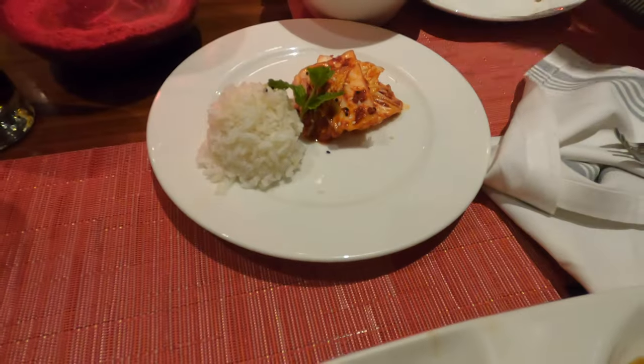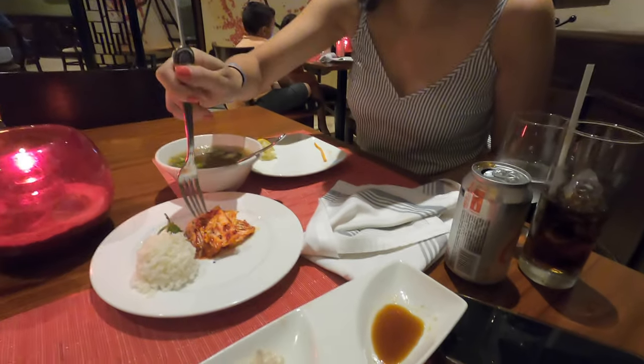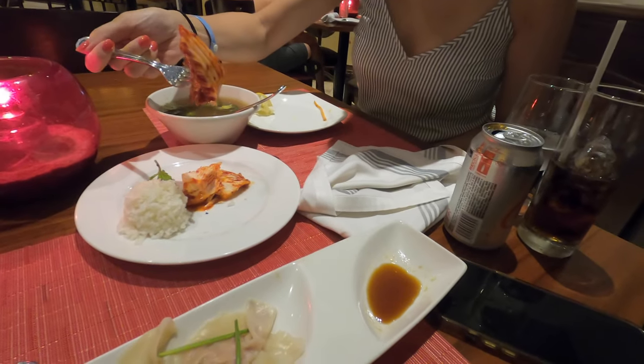This is a kimchi salad. Beef pho soup. Okay, this is salty. Alright, you have a real Korean eating kimchi. Try it. There's a lot of gochugaru. It's very different. It tastes like sour.